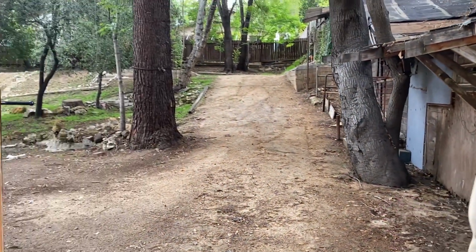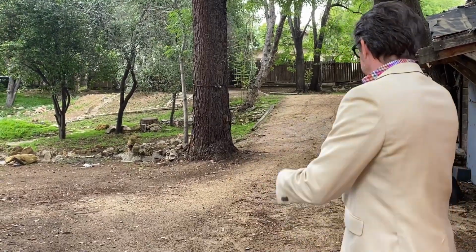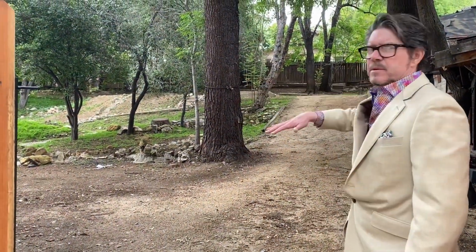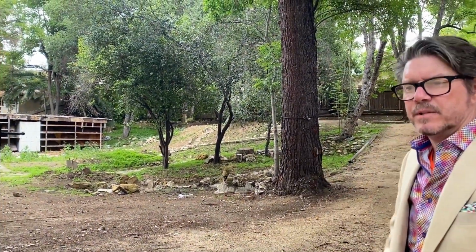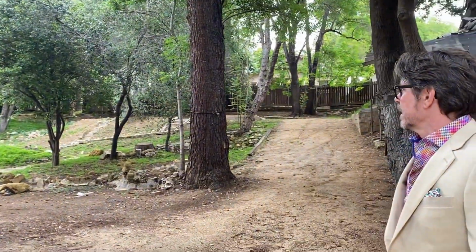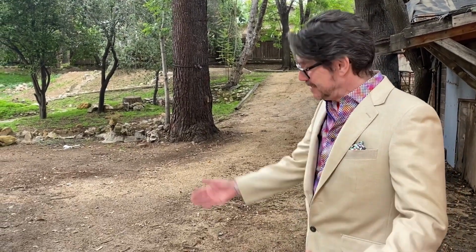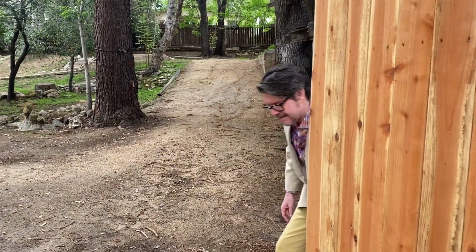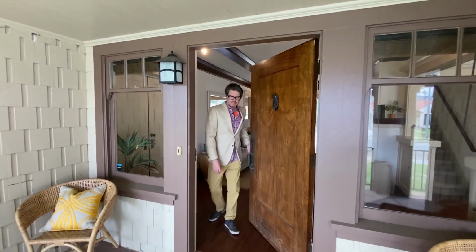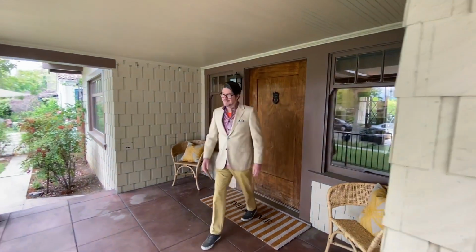So this would make the perfect situation for an ADU. You can drive the car in, park it right here. Your ADU would be in this area, or it could be up on the upper part of the lot, wherever you chose to put it. There's plenty of room to get that figured out. And then you'd have a gated driveway. Wow, I love that house.